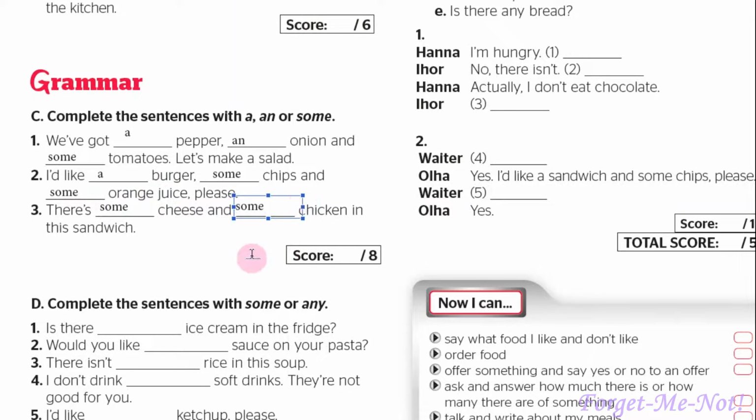Complete the sentences with some or any. Пам'ятаємо, some ми вживаємо на позначення якоїсь кількості у стверджувальних реченнях, any у заперечних і питальних. Але якщо це ввічливе прохання або ввічлива пропозиція, то some залишається навіть у питанні. So, is there any ice cream in the fridge? Чи є морозиво взагалі в холодильнику? Would you like? Оце would you like, чи не хотіли б ви, оце буде вже some. Would you like some sauce on your pasta? Чи хотіли б ви додати соуса на свою пасту?